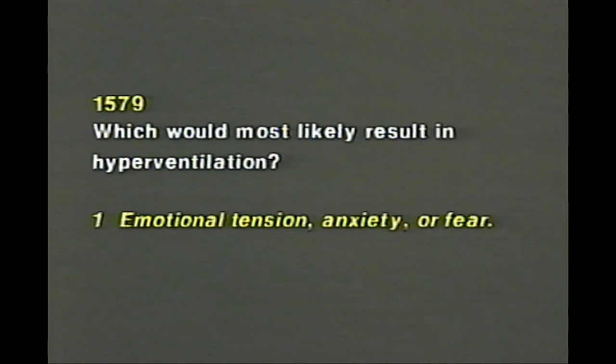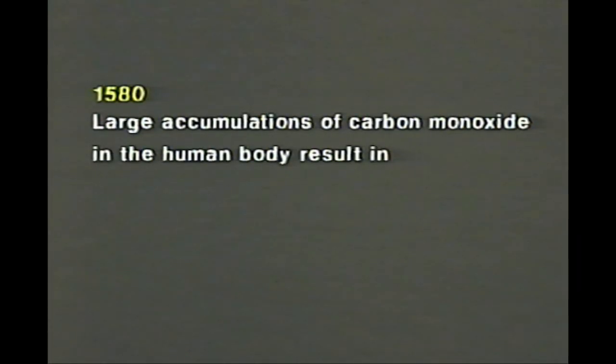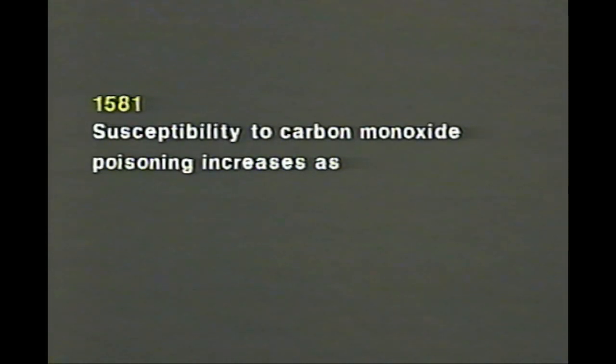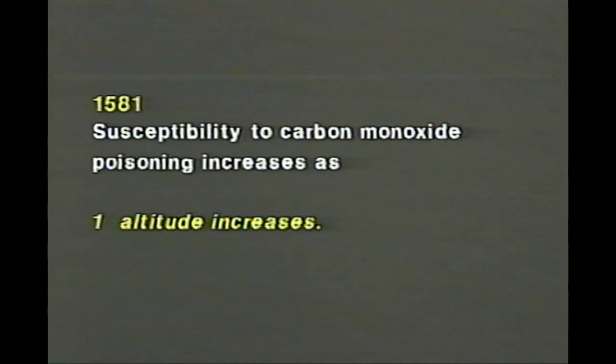Well, number 1, emotional tension, anxiety, or fear. 580. Large accumulations of carbon monoxide in the human body result in, well, it results in giving you the symptoms of hypoxia, and one of those symptoms is a sense of well-being. Answer 3 would be correct, an increased sense of well-being. 581. Susceptibility to carbon monoxide poisoning increases as, well, as altitude increases. Answer number 1.